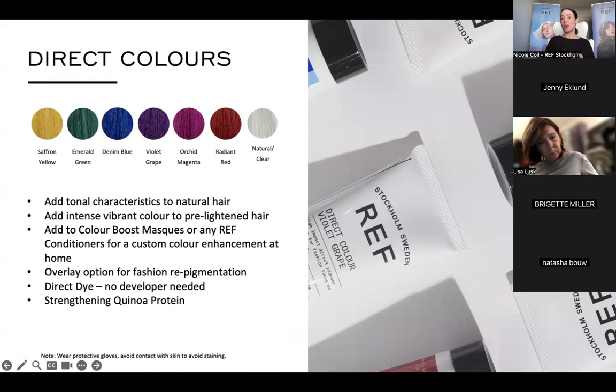So we can add so much vibrancy to pre-lightened hair. We've added them to regular custom color conditioners as well. We have our beautiful color boost masks, but let's say we have a client that we did a bright magenta on and they want to keep that color going at home. You can custom create using a little direct dye with our Ref conditioners to make your own or your client's own custom little color conditioner for at home. We can use direct dyes as overlays or for fashion for repigmentation.